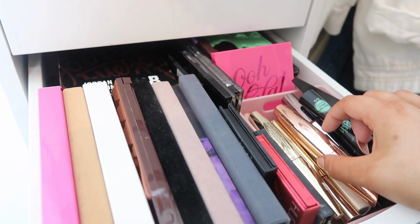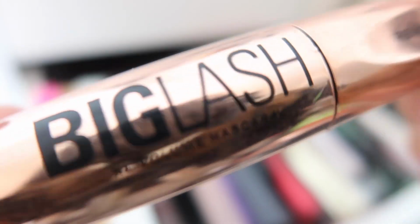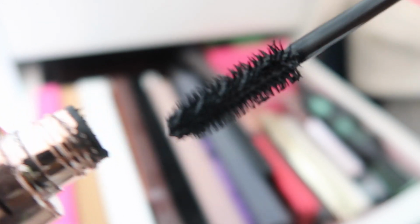Pretty sure there's another mascara that I use quite a lot. Oh yeah, this is it. So I know I did a review on this about a month ago now. This is the Revolution Big Lash Mascara. This is £6 off the top of my head, and this is another one of my favourite mascaras. And this is what the wand looks like for that one.